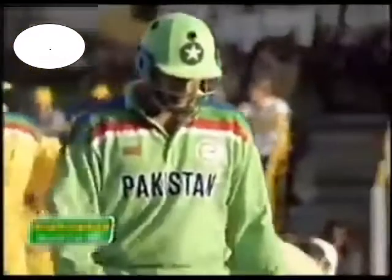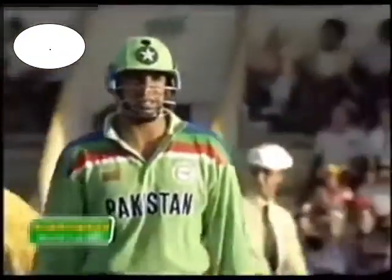Wasim Akram chips it in the air. He's out. Yeah, surely. That's out. And Steve Waugh strikes again. 2 wickets in a row. A run out and a catch. 7 for 205. Wasim Akram, the danger man, got the foolish delivery of the slow ball when he just chipped it. The ball went high. He's out for a duck.